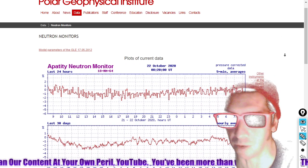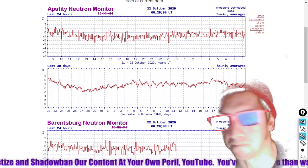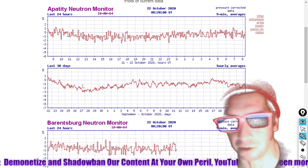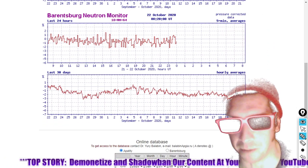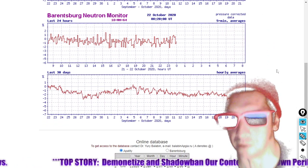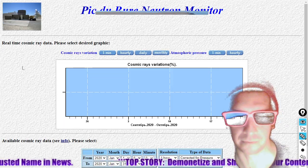It's the cosmic ray segment. Here's the past 30 days at Apatity, and you can see a downtick over the past 30 days at Apatity. Here's a downtick over the past 30 days at Barentsburg as well. So those are some very far north located.